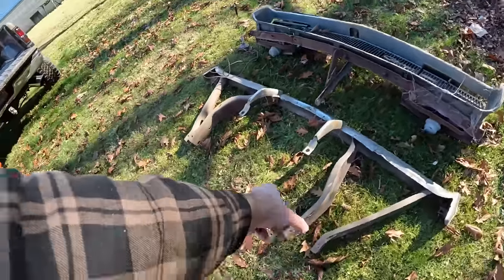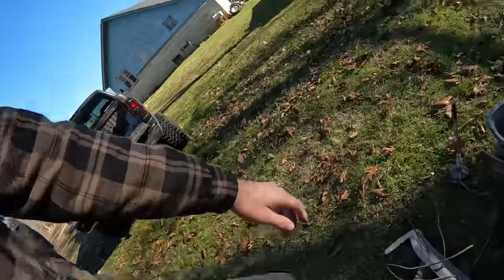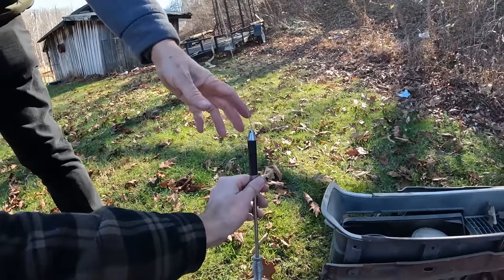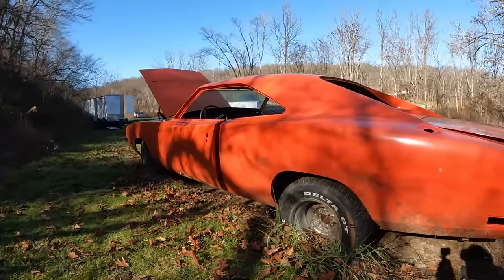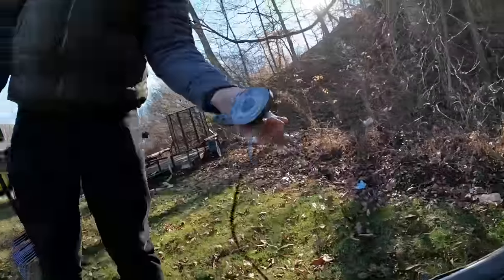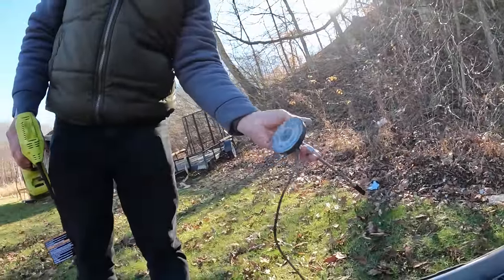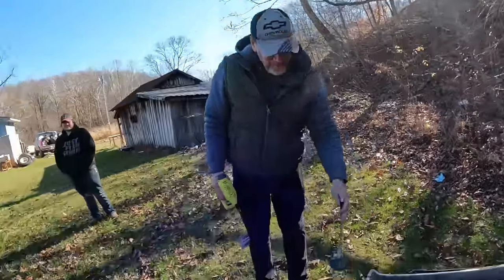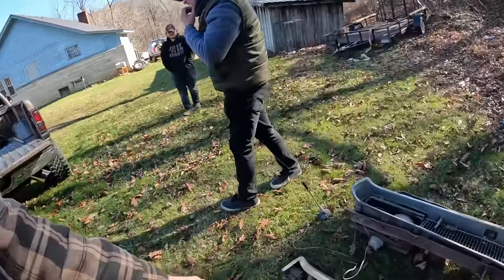We do have a rear bumper with the brackets. We'll have to find a front bumper for the car, but this is a pretty good amount of stuff. We even have the CB antenna because this is not just any Dodge Charger. That's gonna be a General Lee, of course. It's orange. Yeah, this is like the magnetic one in that other Charger episode where you just stick it on the back. Oh yeah, everybody's gotta have a CB antenna. Magnetic is the way to go.